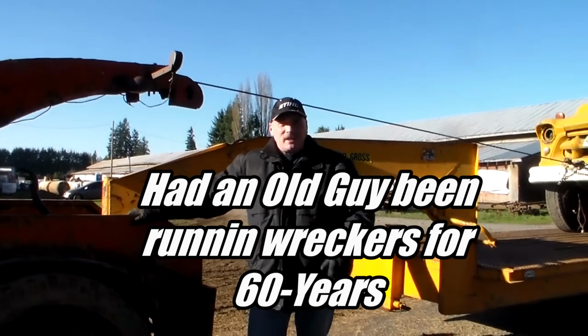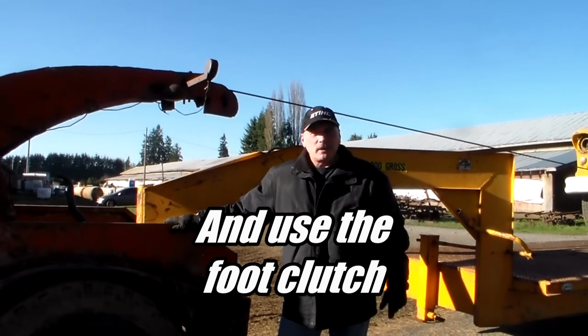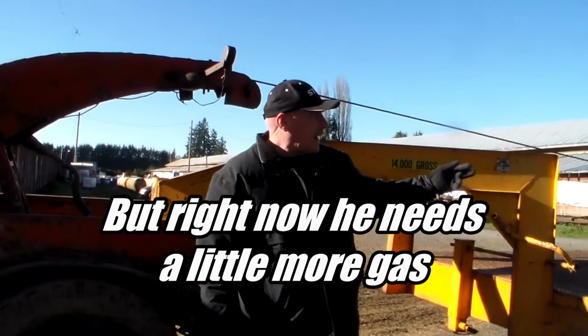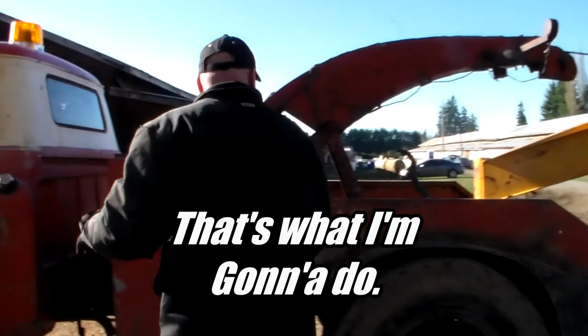Running wreckers for 60 years. Tell me, Rick, instead of using that hand clutch, sit in the cab and use the foot clutch, which you still need the hand clutch for some things, but right now it needs a little more gas to get that truck up. So that's what I'm going to do.